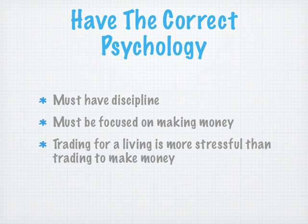We also must be focused on making money. I know a lot of people say, well, of course we're here to make money. But the reality is that nearly everybody has more than one reason for trading. Making money may be one of them, but excitement, solving a problem, these are other types of motivations for people to trade. So make sure, go really think deeply about what's motivating you. Just make sure that one of them is making money.